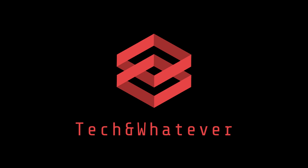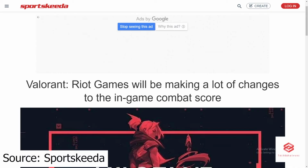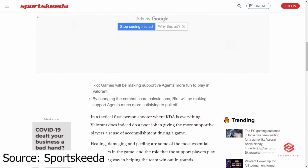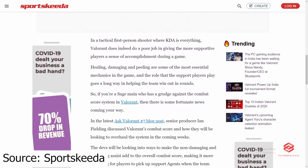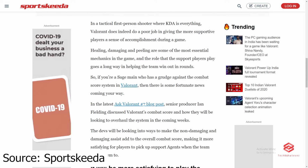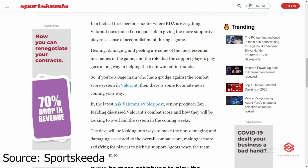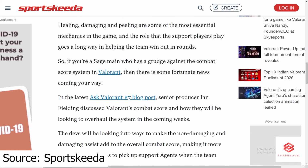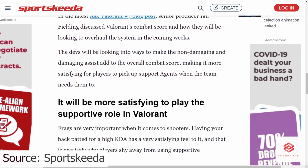And anyway, let's move on to esports. Valorant is working on modifying in-game combat scores to make support roles more satisfying to play. Basically, what they're gonna do is add non-kill assists into combat score calculations. What does it mean? Healing, peeling, damaging will count into the combat score. They want to make it so that players will play supports not just because their teams force them to. So, as a Valorant player basically every day, what do you think about what's going on here, Ryan?